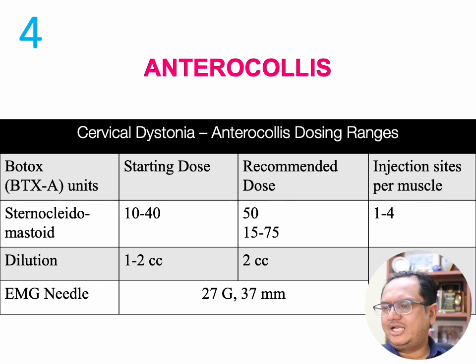I typically use 1.5 inch injection needle. You can also use 1 1/4, even 1 inch will be okay if you're doing it based on anatomy guidance.